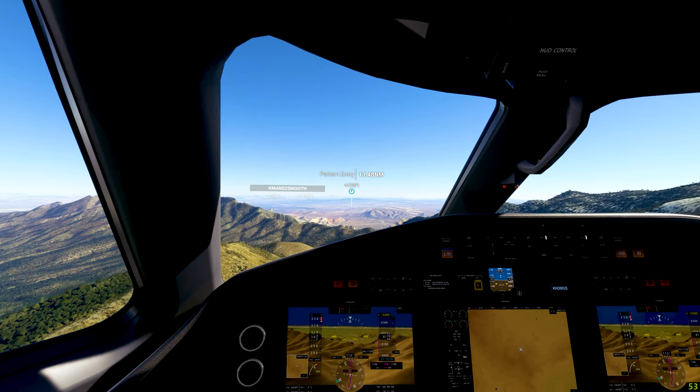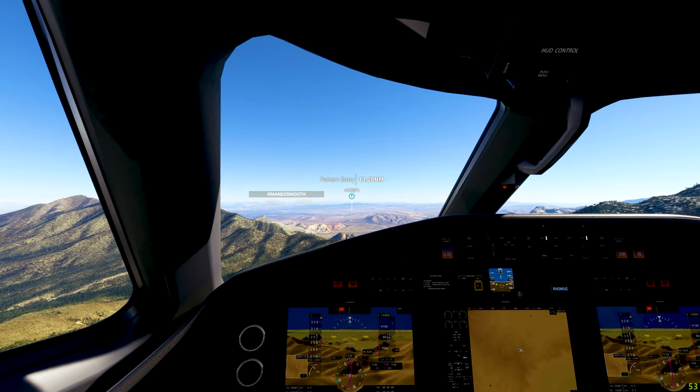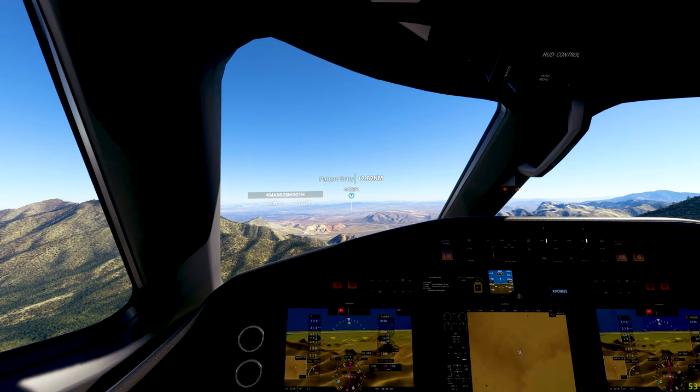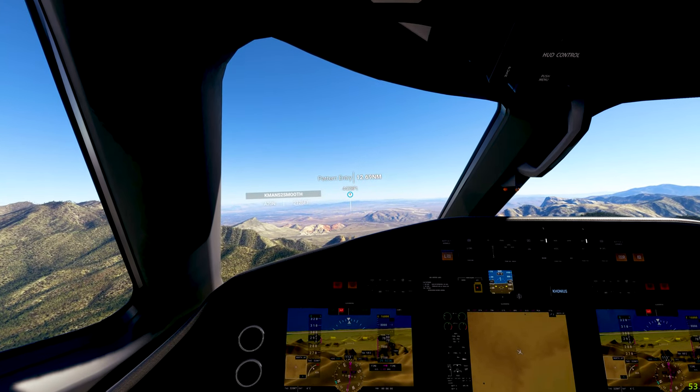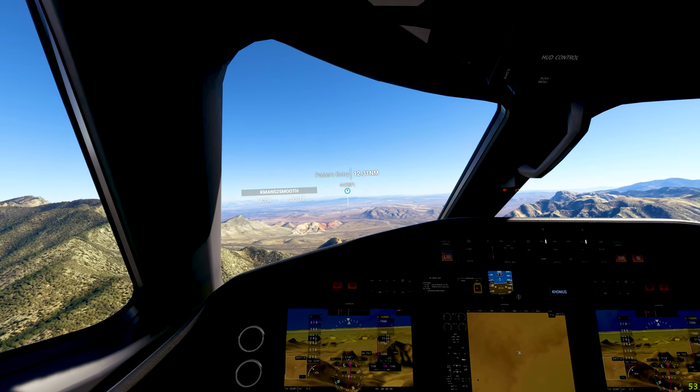A little close, clear to land runway, but generic that's okay. Zero Juliet Whiskey. I'm not gonna hit it. So I really did need to climb up over those mountains. Maybe I could have flown around them.